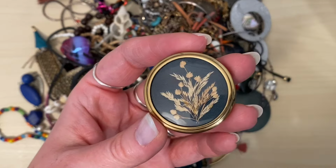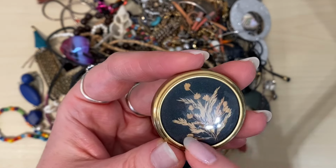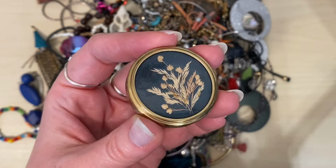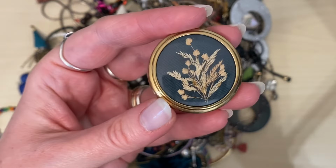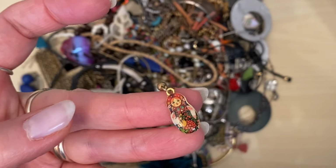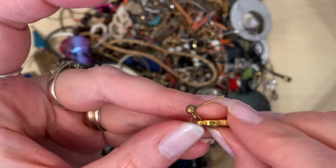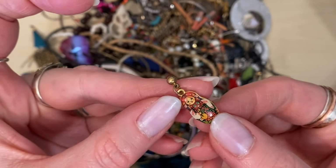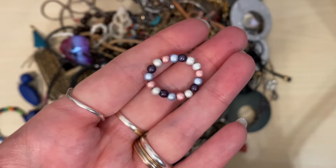Another scarf clip. This one's actually got pieces of whatever that is inside it, organic matter. So again, I might turn that one into a pendant. I don't know if people still wear scarf clips. I get quite a lot of them in. Oh, this is cute. Russian dolly earring. That will definitely become a charm. I might put that onto a necklace. Charm necklaces are all the rage at the moment, particularly gold ones.